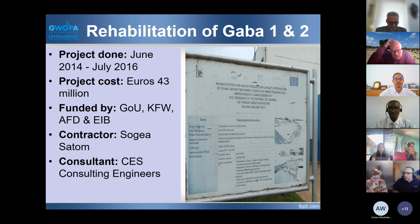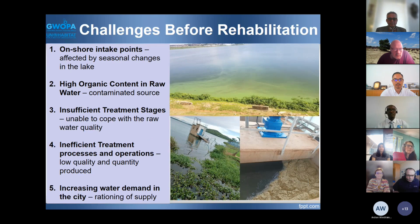For the project to succeed, we had to procure a contractor. That was Sogea Satom. It's a French company, currently I think taken on by Vinci, if you know that name. And of course, the consultants are from Germany, called CES Consulting Engineers. So in this slide now, I show you the challenges. I try to use more pictures to explain properly what really was happening or what is even still happening somehow.